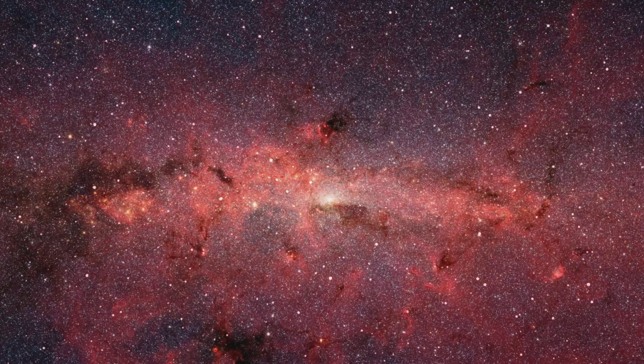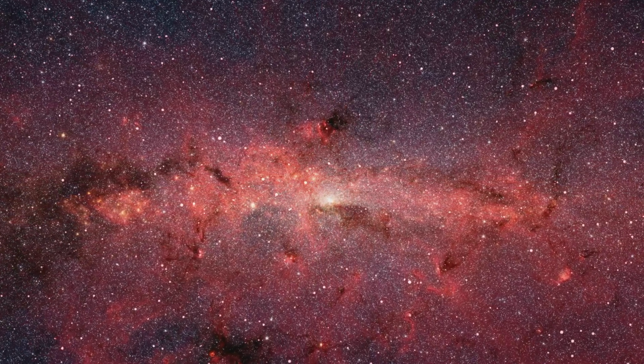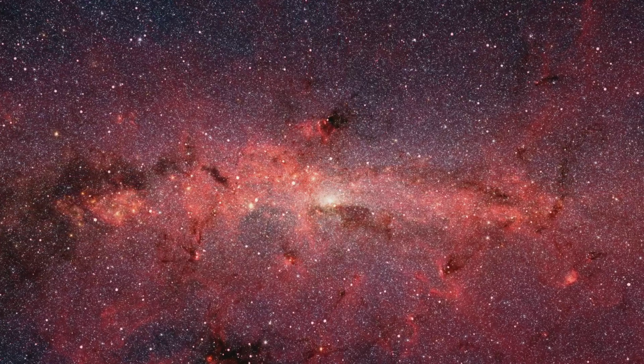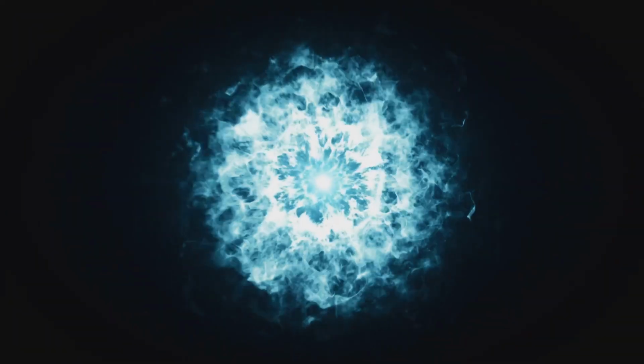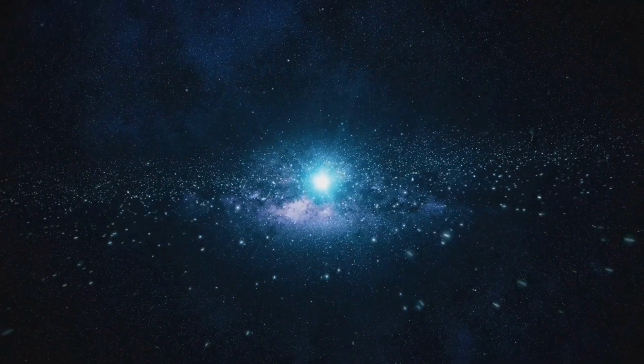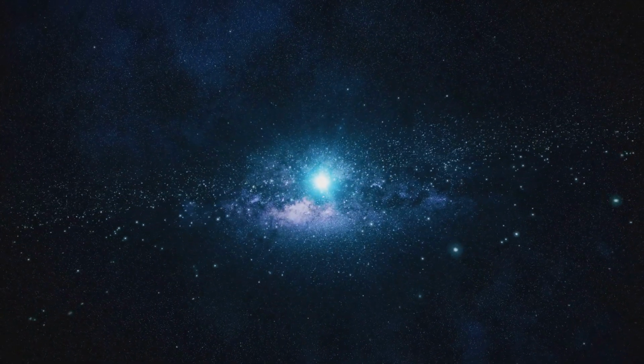These cosmic clouds are mostly composed of hydrogen and helium, the most abundant elements in the universe, providing the essential building blocks for star formation. Gravity plays a crucial role in star formation, acting as the invisible hand that shapes the destiny of these clouds.